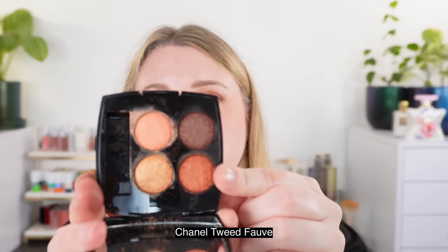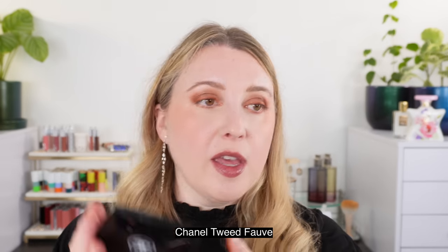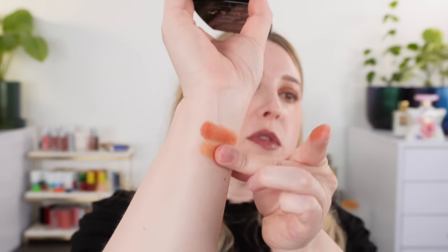All right, so let's take a look at some Chanel quads, and we're going to take a look at the tweeds. I'm going to put these on my other arm. So this one here is Tweed Fauve, and let's go ahead and see how this performs or looks.